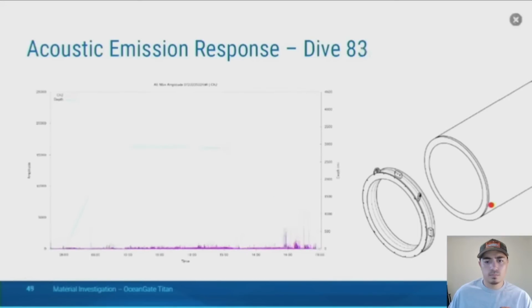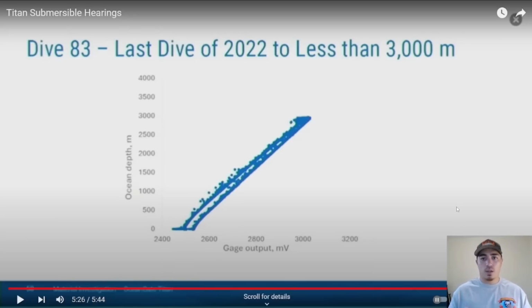Next slide. And here for dive 83. So I find it pretty alarming that after that loud bang, now we've been hearing all this creaking, all this cracking, and now all of a sudden, after this loud bang that happened 2 hours after the dive, well, now all of a sudden it's quiet. That to me is a telltale sign there is something obviously wrong with the carbon fiber hull.